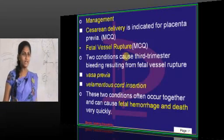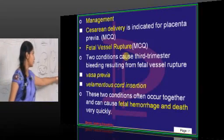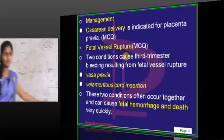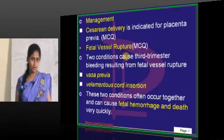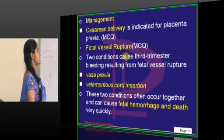Okay. Only low lying is the one case, but nowadays we are not giving even a trial in a case of low lying placenta. If it is above 2 centimeters, then we can give a trial. Better to go for a cesarean delivery in a case of placenta previa.